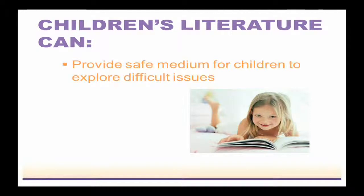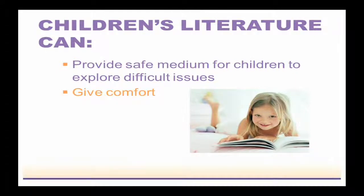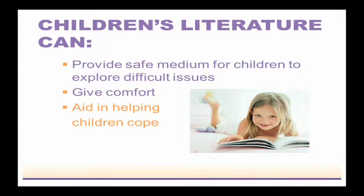Let's summarize what we've talked about in this section. We have seen that children's literature can be a positive, healthy way to help children cope with difficult situations. As we said earlier, children's literature can provide a safe way for children to explore difficult issues, give comfort to children experiencing stressful situations, and help children cope by providing ideas, suggestions, and models. The next section of this module will talk about a database that we've created that has a variety of books to choose from on a number of topics that are particularly relevant for military children.